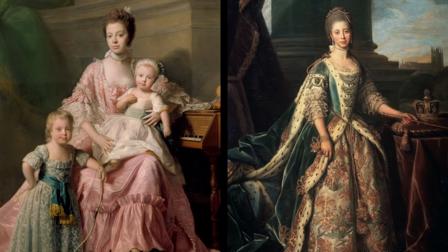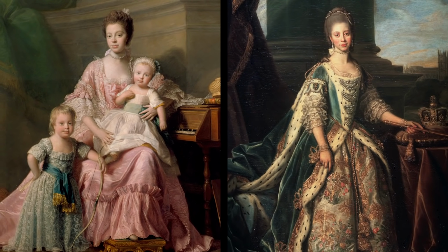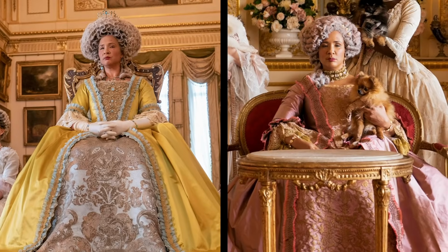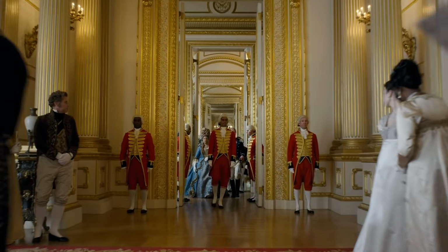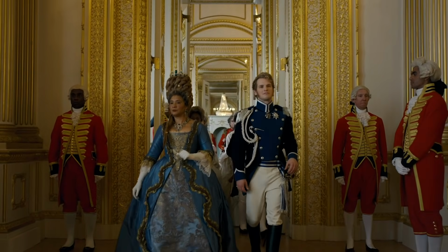The character in Bridgerton is peculiarly outfitted in styles from the late 18th century, from her earlier years as queen. It was during this period that most of her portraits were painted, which likely served as a point of inspiration for the Bridgerton showrunners. The antiquated 18th century styles worn by Queen Charlotte and her court in the series helped to establish her as a separate, powerful figure within the show's social ecosystem.